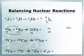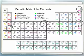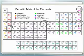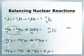28. So now I'm going to look on my periodic table, find element number 28, and guess what the other chemical is? Nickel! It's the nickel one. All right. Calcium is element 20. I happen to know that from my head. Californium, Cm, is down here somewhere. 96. All right, I'm going too fast. Pause me, okay? And then Sm.